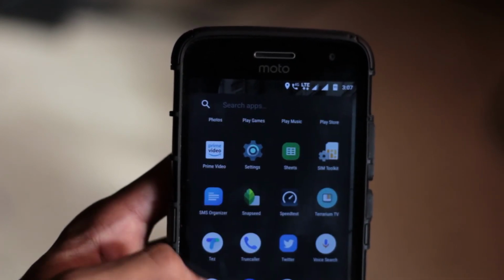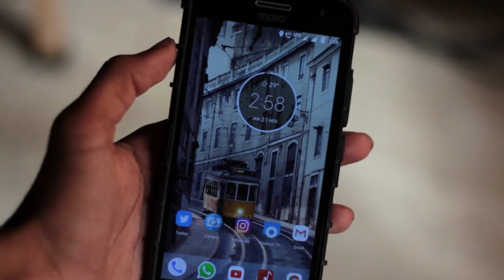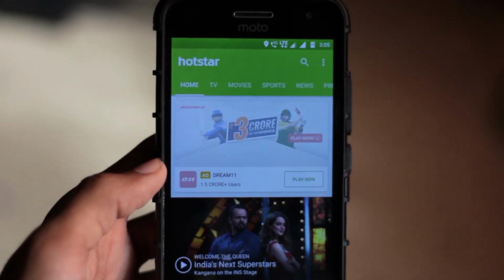So these are the apps that I use and my UI is quite simple. I don't like really customized UI. I like to keep it simple and I want some of the most used apps in the home screen itself. So that's pretty much it guys for this video.